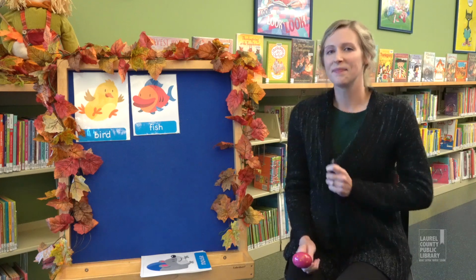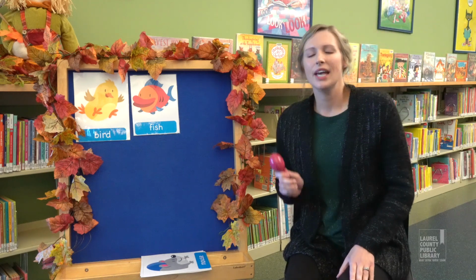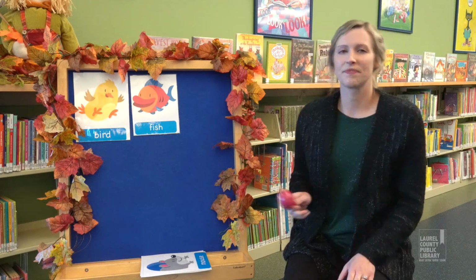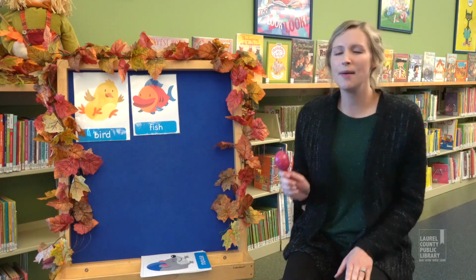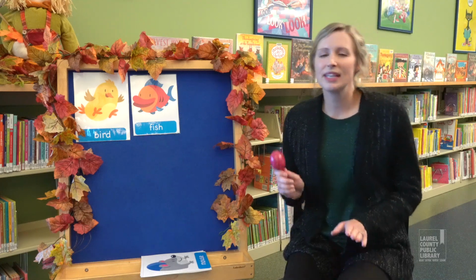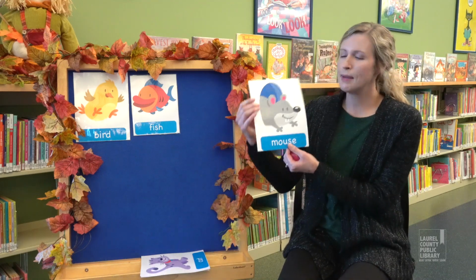Glub, glub. All right, here we go. I have a pet. She is a fish. And she goes glub, glub, glub. Glub, glub. Good job. And then, what about a mouse?